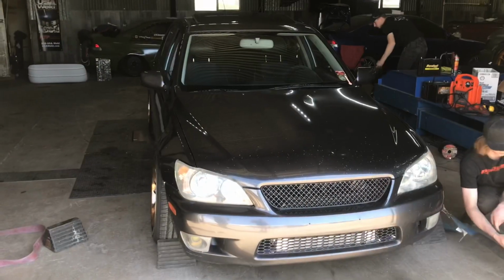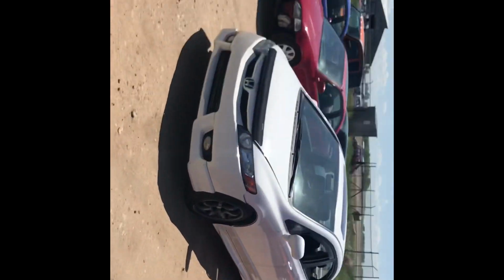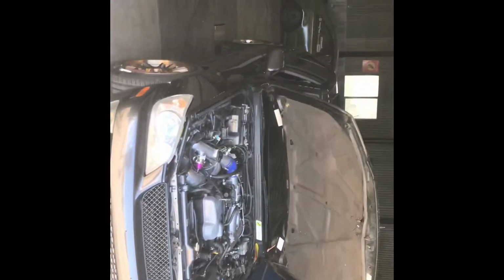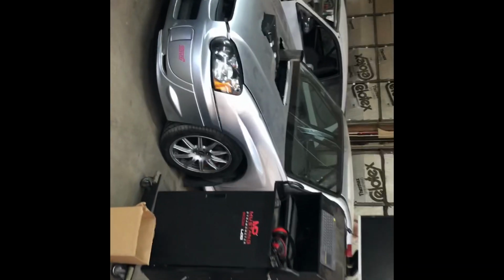Catch you guys there. Walk around some of the cars they got out here. Turbo Civic. Bunch of Turbo Civics. Got Jamie's Neon. Got black and white Neon. Got the IS strapped to the dyno. Ready to make some pulls once Brent gets here. Got that bully. Honda Roo.